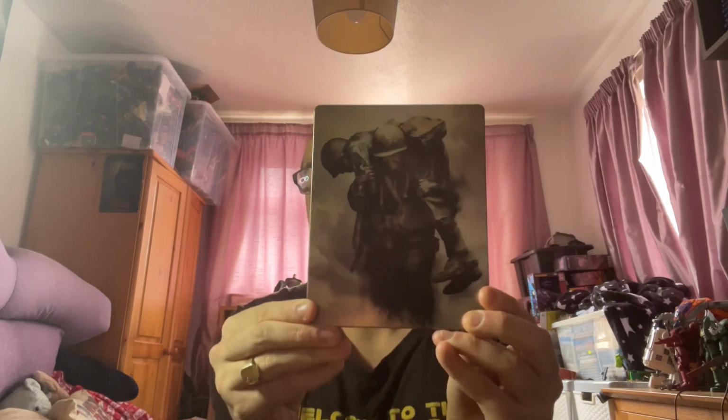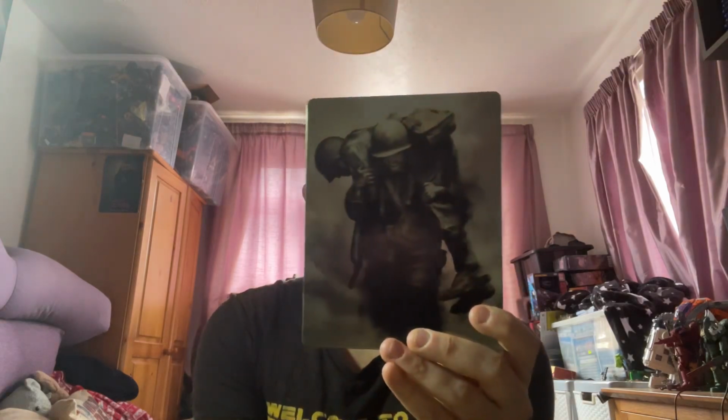Then the other film that I got is an upgrade for a war film by one of my favourite directors of all time, who's also an actor, Mel Gibson. And this film also has one of my all-time favourite performances from Andrew Garfield as well. And this film, of course, is the absolute masterpiece, Hacksaw Ridge. So yeah, this is a Steelbook upgrade.